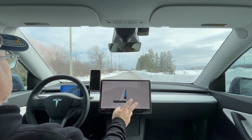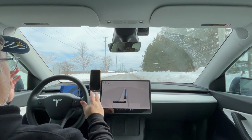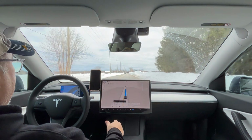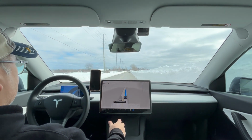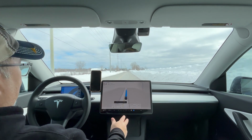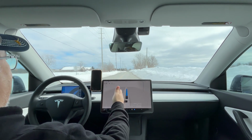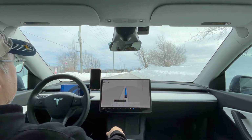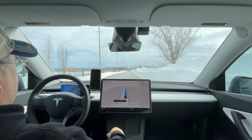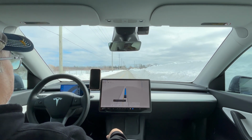But look at all these snowbanks along the side of this roadway here. It's a narrow one lane each way country road here, and there's a car coming, but it's not that busy. So let's see what it does when these giant snowbanks encroach into the lane, because up there I know it gets a little narrower. So let's see what the car does. I see the car up ahead. It's sort of straddling because it has to. Let's see what FSD does.